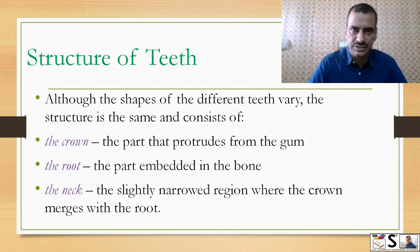Structure of the teeth. Although the shape of the different teeth varies, the structure is the same and consists of the crown, the part which protrudes from the gum, white colored, the root, the part which is embedded in the bone, and neck, the slightly narrowed region where the crown merges with the root.